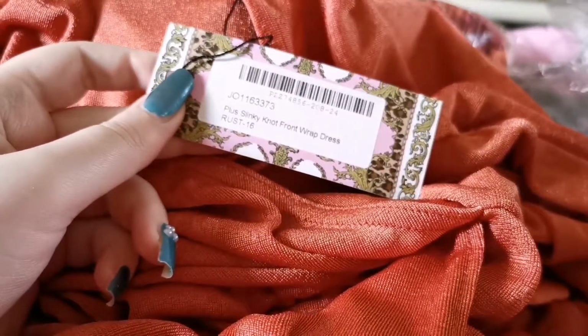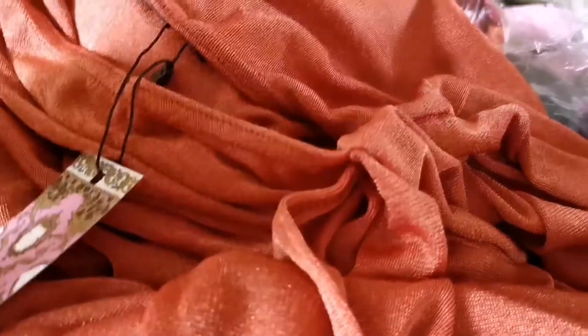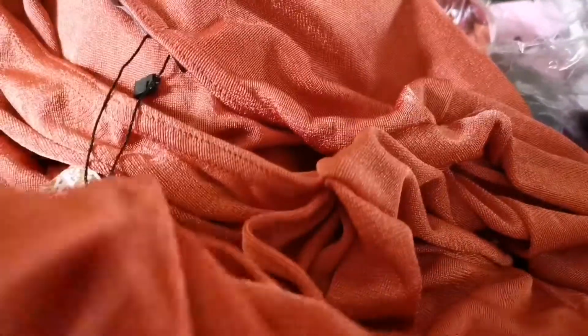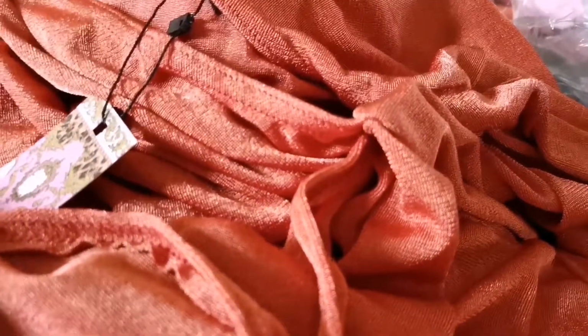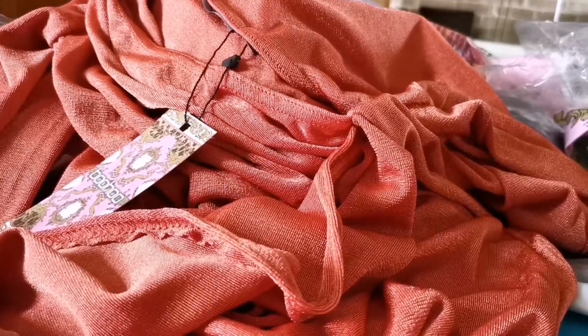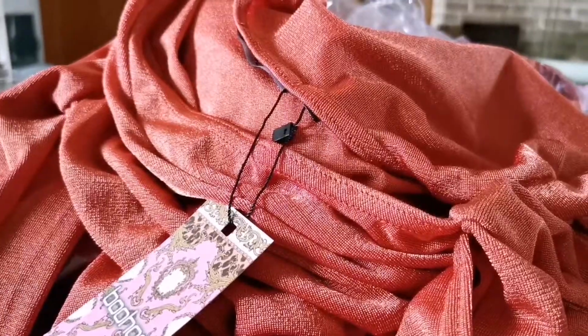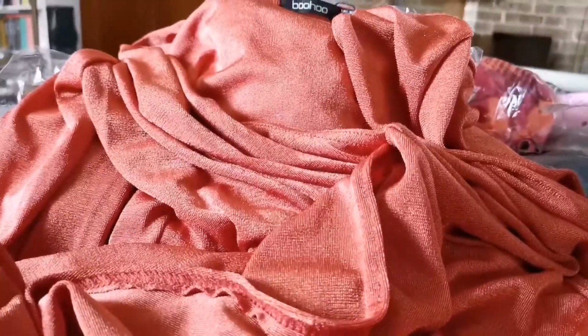This one calls plus slinky knot front wrap dress. So it's again wrap. Okay, I don't know. I need to see this on, and especially how it feels, because I sleep in my clothes, not that I want to, but that's my situation for a very long time now. So it needs to fit nicely also in bed and sleeping and different type of temperatures and circumstances. I don't know, but it is v-neck, cute, open, cute color. Yeah, maybe it's something.